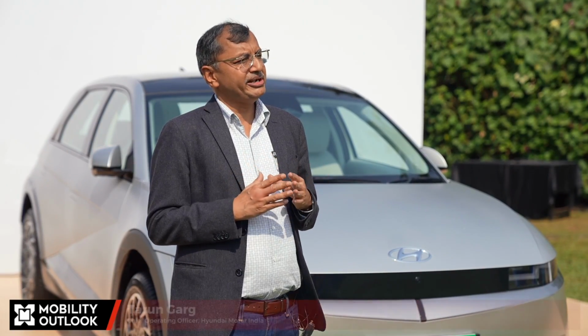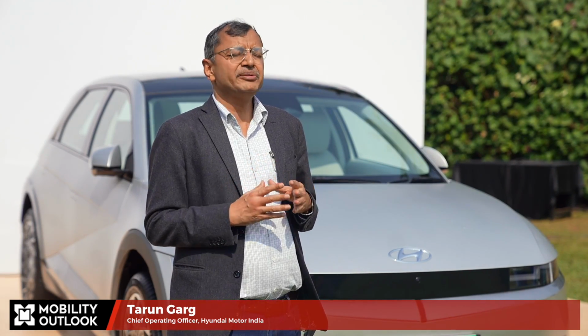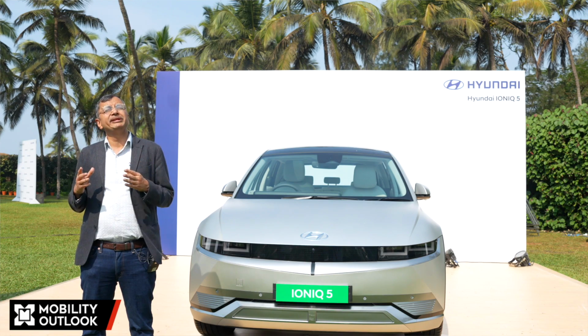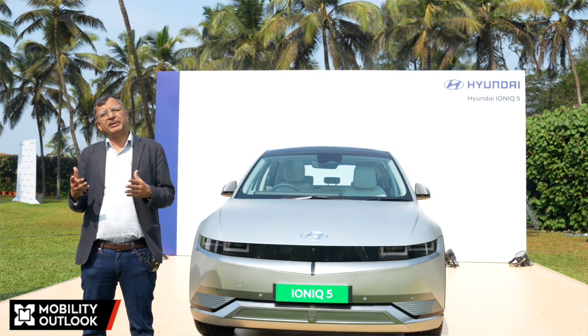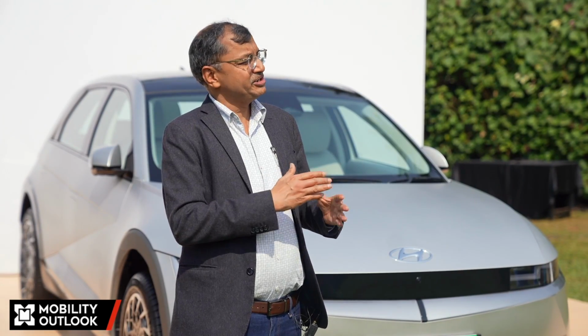Frankly speaking, sustainability has been at the core of what Hyundai does. If you see our plant in Chennai, 89% of the energy is renewable. We are recycling water. We have so many plants there. When we come to the dealerships, we use waterborne paints. We are encouraging them to have solar panels. So there's a lot of stuff on the sustainability front. You come to our headquarters, you can see so many live plants.